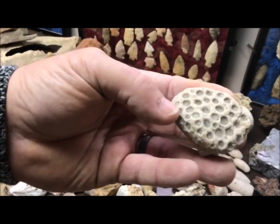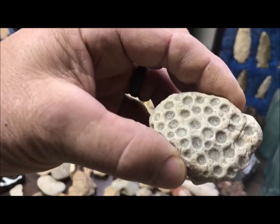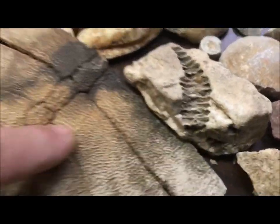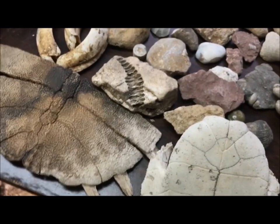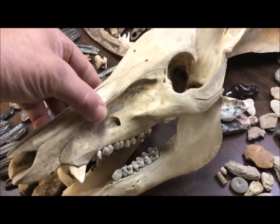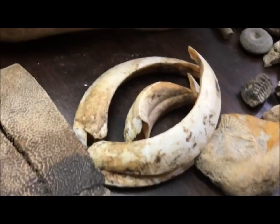I believe this is the top of coral. It's pockmarked. Some people have a phobia against pockmarks. It really creeps them out. I can see why. Right there, and then here's two turtle butts. They're not fossilized, but they're lovely turtle butts. And then here's a wild boar skull found in the woods in Oklahoma. These are wild boar teeth that came out of a skull like this.